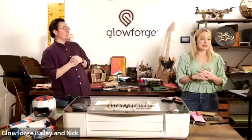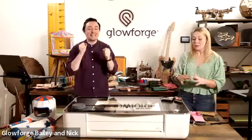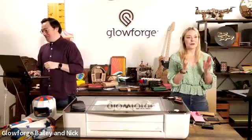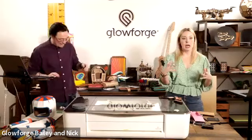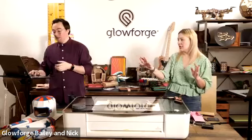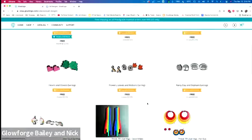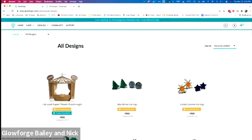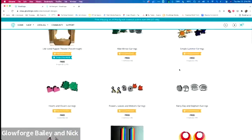Oh, sorry. I was just saying we have 7 minutes left and I want to show them the catalog. Yes, the last print that we'll do today is something from the Glowforge catalog we mentioned before. There are so many different designs. Let's go ahead and look at Nick's screen now. I think it's called, oh gosh, what's it called? Hanging planter. Oh yeah, if I search for planter, I can find it.